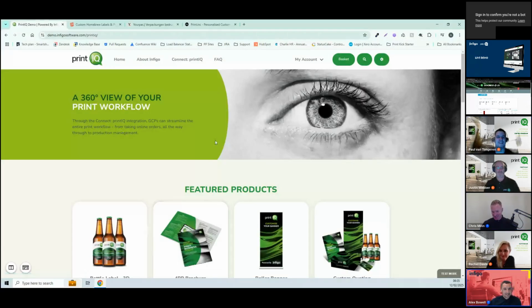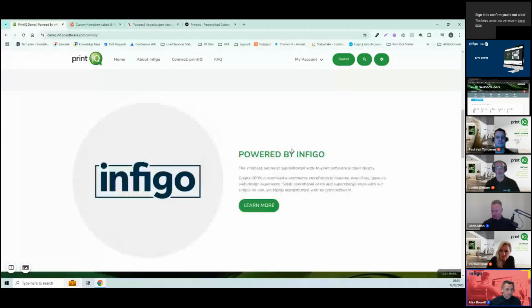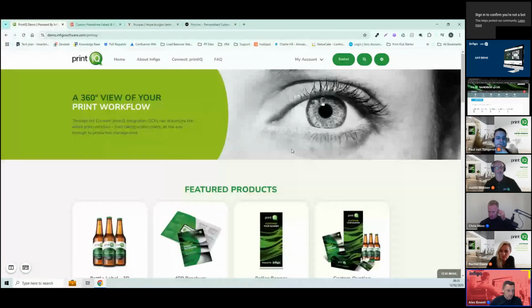This is our product. This is Infigo. This is our digital online storefront. We have so many tools out of the box that allow your teams to create beautifully crafted, personalized web storefronts. And that's something that we do pride ourselves on, along with our integrations and our partnerships. It's the ability to create a branded storefront quickly and easily that is beautiful on the eye.